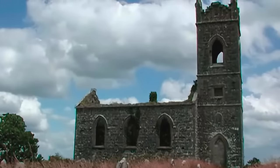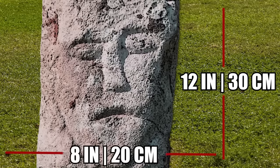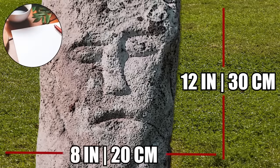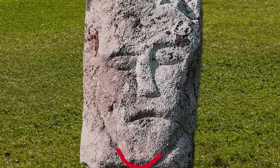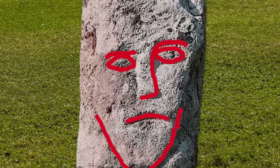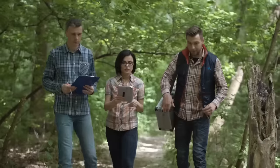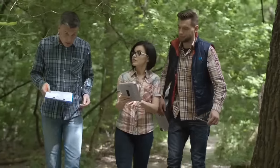But here's where things get strange. The stone, which is only about 12 inches by 8 inches, about the size of a sheet of paper, was seen by multiple other people at the site. But CMS was the first one who actually saw the face, which almost seems to have appeared overnight. Nobody knows how that could be possible, and so we have to assume that everyone else just missed it.